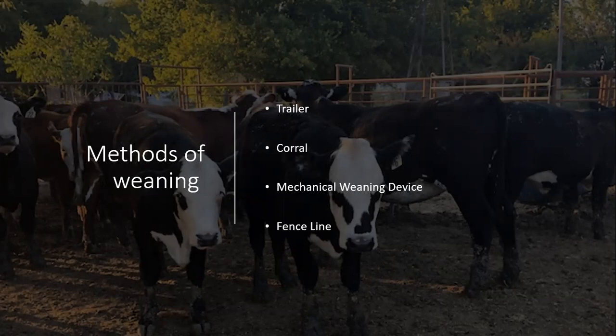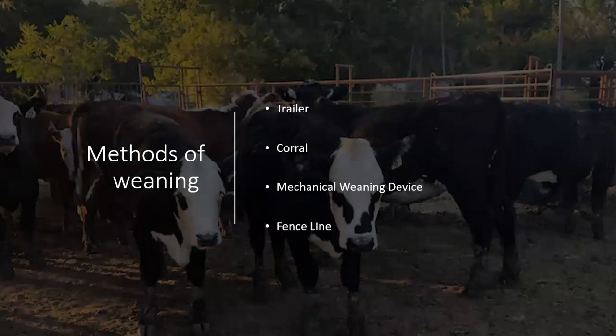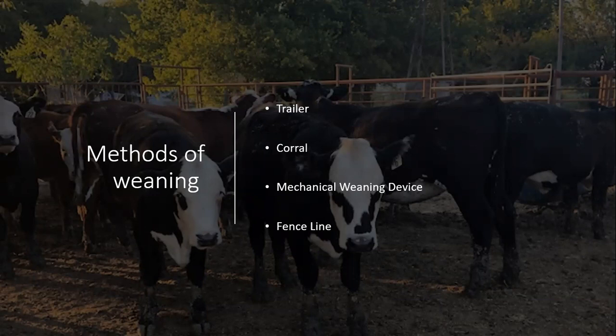The only problem that we see with that is the effectiveness of actually being able to keep that device in the nose of the calf. Sometimes all of them will stay in, but you're probably going to have some that are going to fall out. And if that happened on a calf that you were trying to wean, obviously it wouldn't be effective, and then you'd have to pull that calf up and corral wean it again.